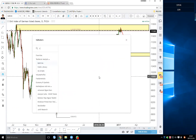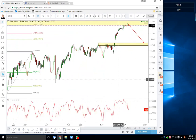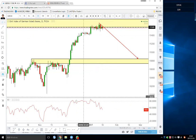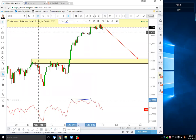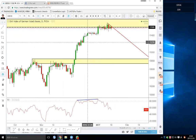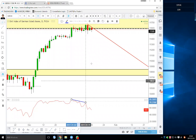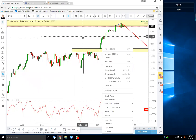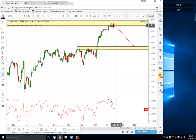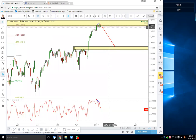If you check the RSI, I do believe there is some divergence here. The RSI is coming down, making a lower high, however the price is making a higher high. The divergence in the RSI tells you that this is not going to continue to move higher. Instead, it may actually come down. So find some opportunities to short the Germany 30.